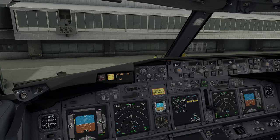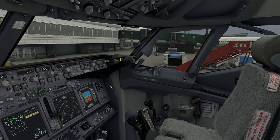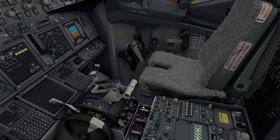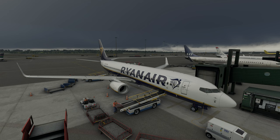Alright, shutdown checklist. Fuel pumps are off, probe heat is off, hydraulic panel set, flaps up. Parking brake is on, engine start lever is cut off, and weather radar is off. Shutdown checklist is completed. So, that is the end of the flight.